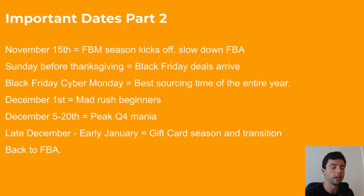December 5th to the 20th is peak Q4 mania. If you are planning on taking any time off from your 9 to 5, if you have one, to take advantage of merch fill, this is when I would do it. The best days of the year are going to be when you have your best inventory in stock. However, those tend to be like December 10th to the 12th, just off my experience right there. I had like a 40K revenue day 1 year in December, which was absolutely bonkers, on December 10th right there.